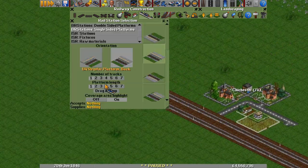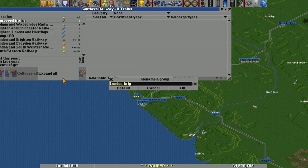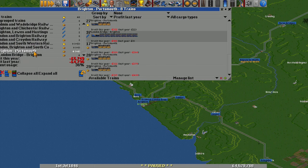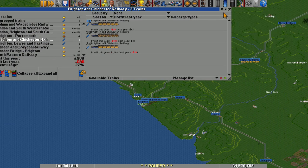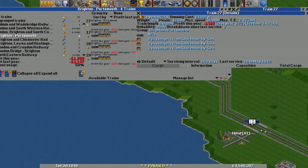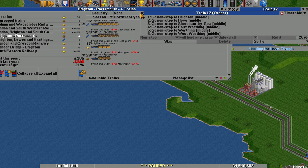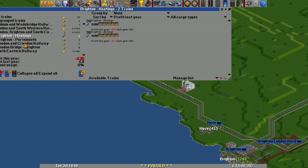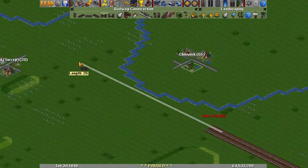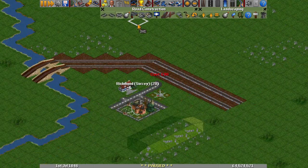And the Brighton and Chichester Railways extending from Littlehampton to Chichester. And also the London and Croydon Railway, the London and Brighton Railway, the Brighton and Chichester Railway, and the Brighton, Lewes and Hastings Railway, all merging together into the London, Brighton and South Coast Railway. Take a shot every time I say railway and try not to die.